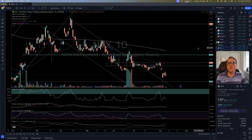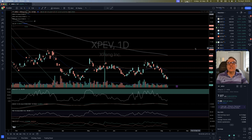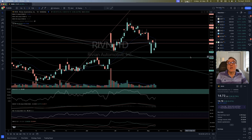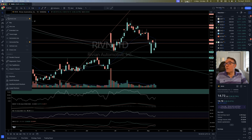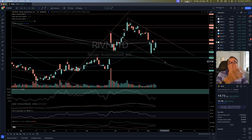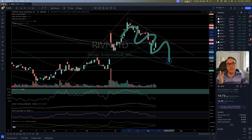NEO sideways, Novonix sideways, Expand sideways, Rivian bouncing on 13.16. So 13.16, it's not going lower. So that's the good news. What is the current downward channel that we have here? This is what we have. So we need to break this downward channel before we are convinced that we are no longer going down. Because what can be happening is that we could just be zigzagging. So zigzagging here means we go here, and then we come back down further. So just be careful about this possibility.